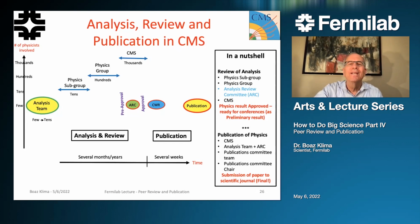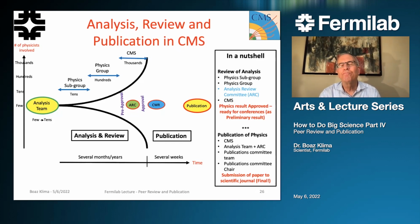So again, what you see here is a very interesting process that starts with a small team of people and grows exponentially to include the entire collaboration. So no paper is coming out of CMS without the entire collaboration being exposed to it and invited to read it and make comments. There's no way that the paper will come out and a member of the collaboration will say, well, I didn't even know that, or, I didn't see it.